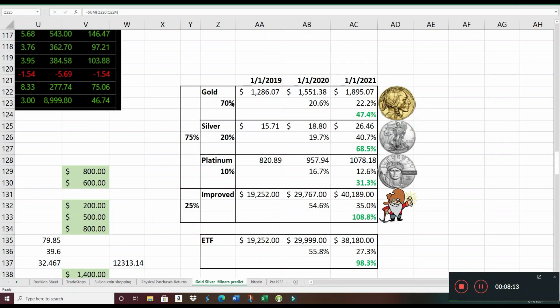Okay, so I want to remind you, in 2019, gold was $12.86, then it went to $15.51, and then $18.95 right at the beginning of the year. And then silver went $15.71, $18.80, $26.46. Platinum $8.20, $8.90, $9.57, and $10.78. So you can see 47% return since 2019, 68% for silver, and then 31% for platinum.